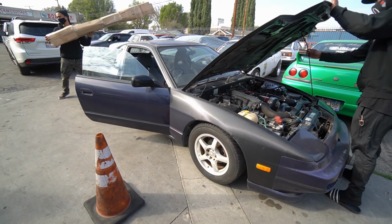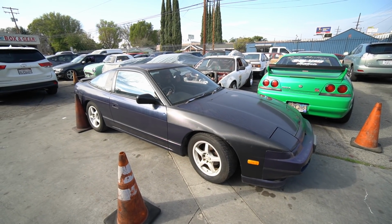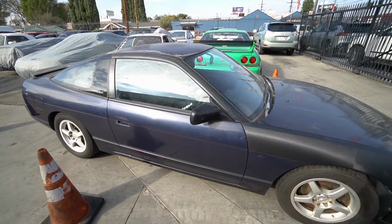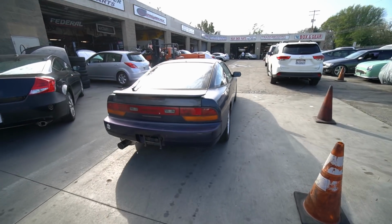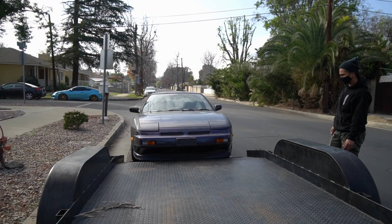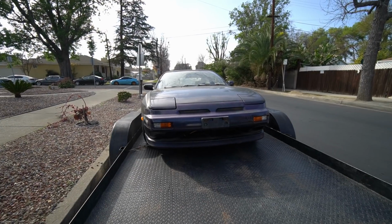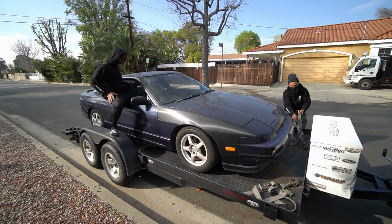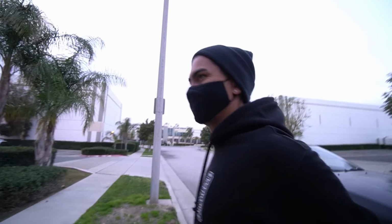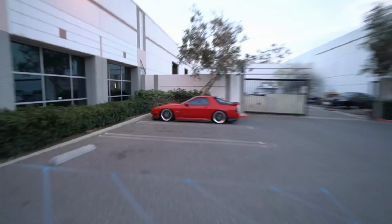I'm sure these are really expensive. God, 5 hours later, we're going to grab... aha! My rear bumper. Holy crap, that thing is sick.